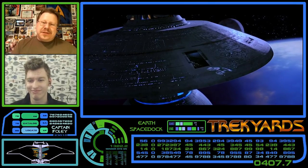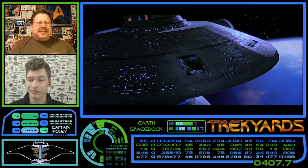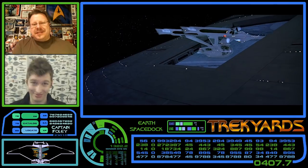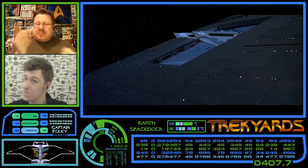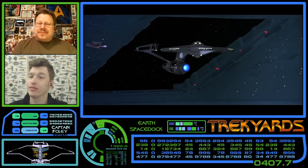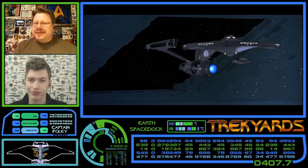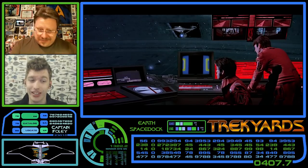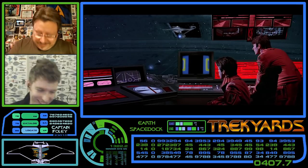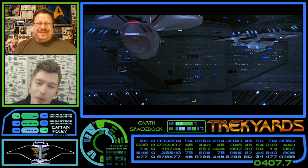It's really awesome. Plus, the sheer size and scale is just something that I really enjoy. It's got a nice color as well, and such nice clean lines. Very aesthetic and great to look at. And as a little bonus, I don't know if you guys realized it, but our approach control officer at the beginning of this episode was actually the great and almighty Doug Drexler. We like little cameos at Trekyards, don't we?